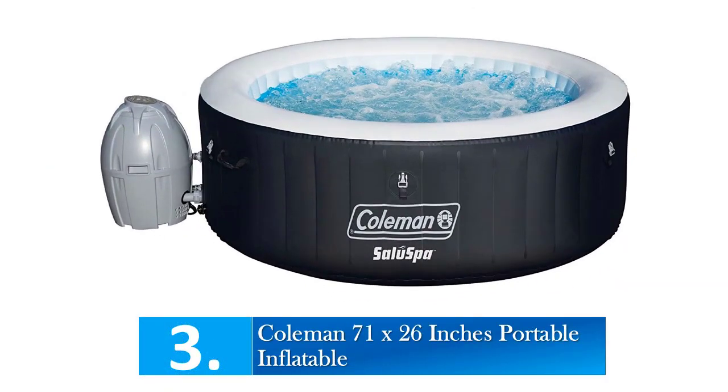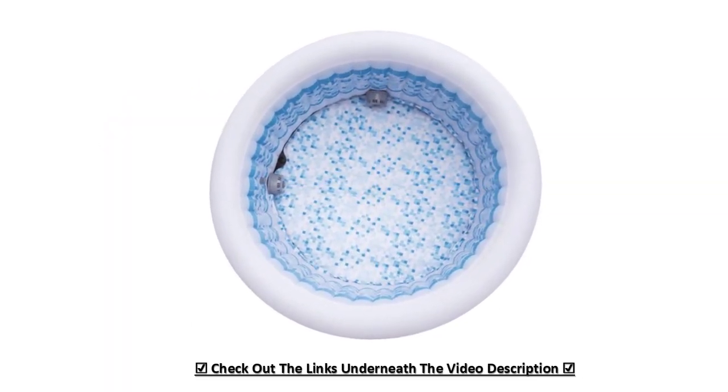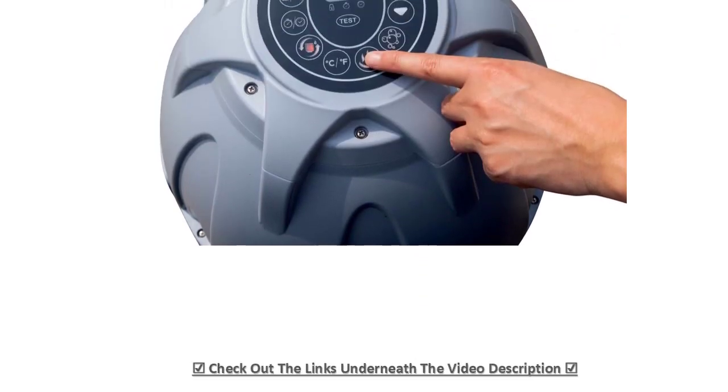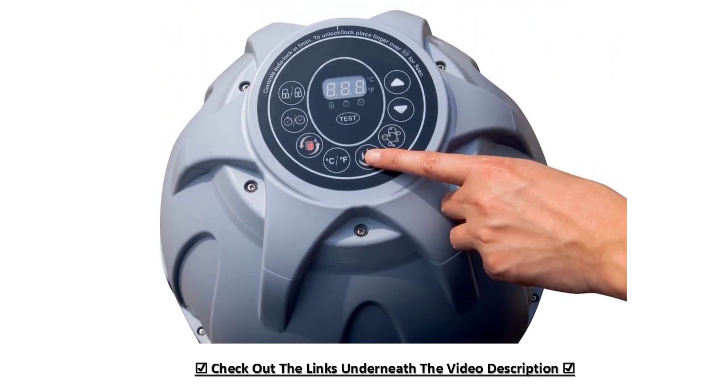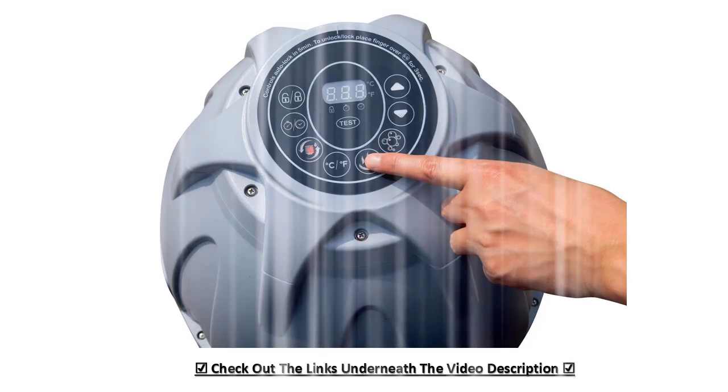At number 3. Coleman 71 by 26 inches Portable Inflatable Spa 4-Person Hot Tub. Black 13804. This spa is easy to assemble and also portable. It is easy to move around with the two handles built into the tub's sides and can also be deflated if you need to take it on vacation. The tub produces up to 60 air jets to help relax sore muscles with temperatures reaching 104 degrees. These settings are easily adjustable using the digital control panel that comes with the tub. The sides have an I-beam construction using a 3-ply PVC material.